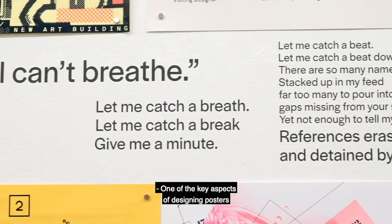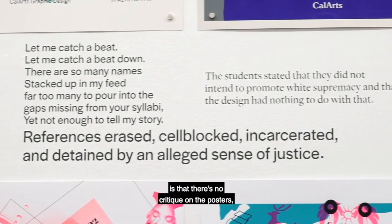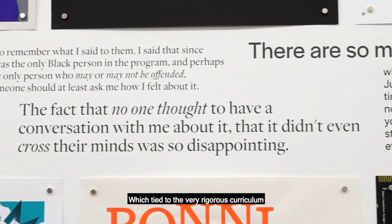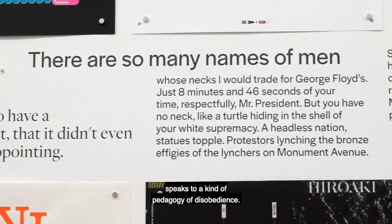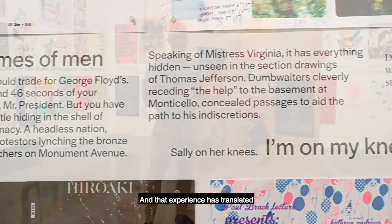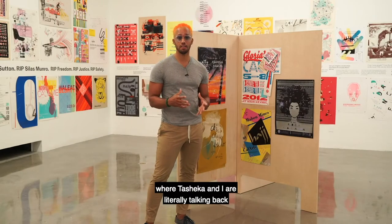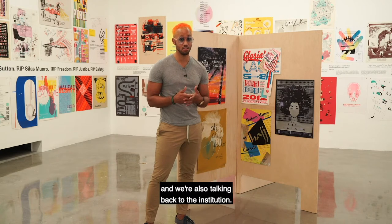One of the key aspects of designing posters when you're a student at CalArts is that there's no critique on the posters, that it's this space of free play and open-ended exploration, which tied to the very rigorous curriculum speaks to a kind of pedagogy of disobedience. And that experience has translated into my practice as a designer since leaving CalArts, but particularly in this exhibition, where Tasheka and I are literally talking back to the exhibition. We're talking back to our faculty, Michael, and we're also talking back to the institution.